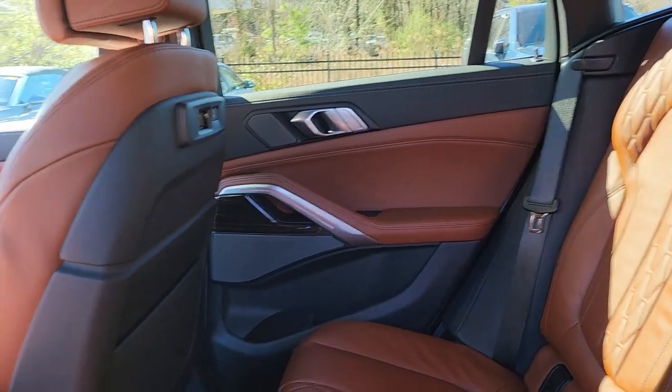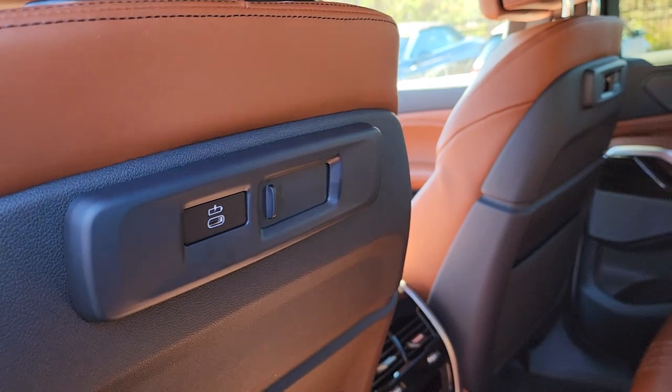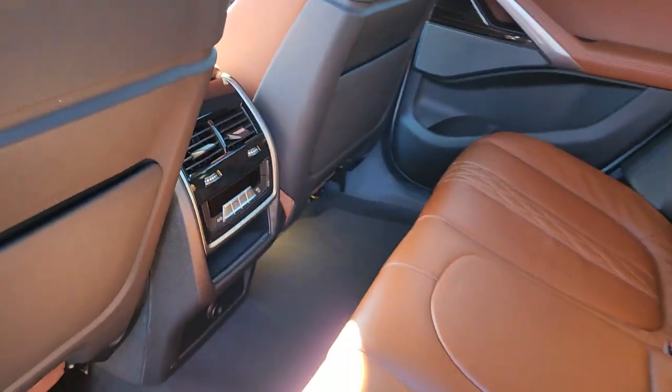Pardon the glare, guys. It's a beautiful morning, sunshine. Those are the iPad holder slots. And then you got the USB-C plug-in. Climate control for the passengers in the back. Sorry about the glare.